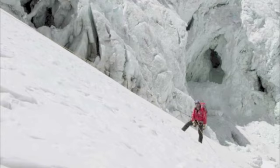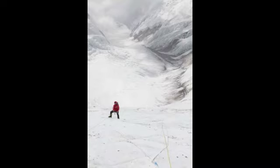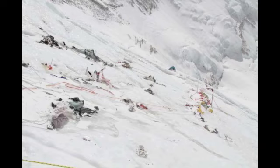Up the Lhotse face we went, surrounded by crevasses, and higher rising up into the western Coombe, up on the Lhotse face. The terrain getting steep, the ice hard and blue. Unfortunately, we saw some rubbish from previous expeditions, which is always disappointing. Ours hopefully will be one where we pack out everything that we pack in.